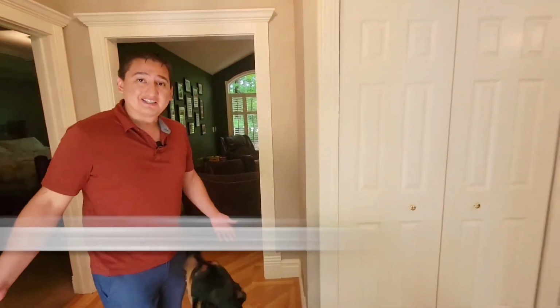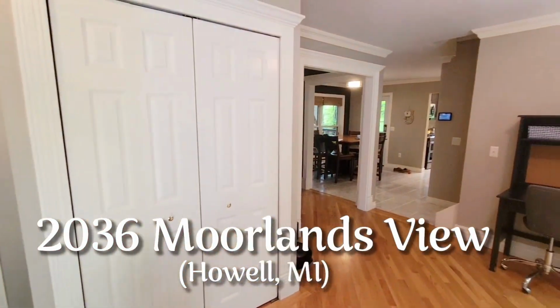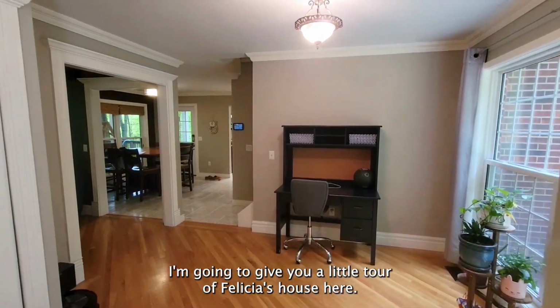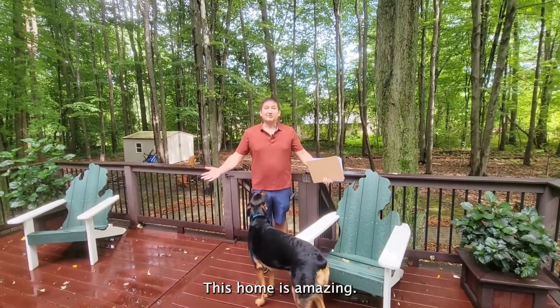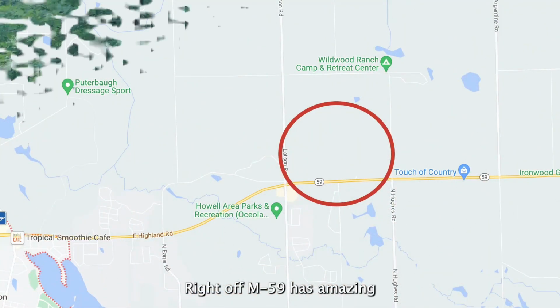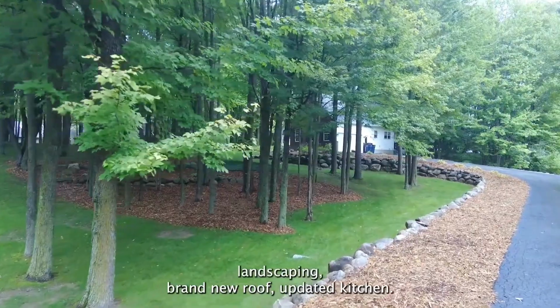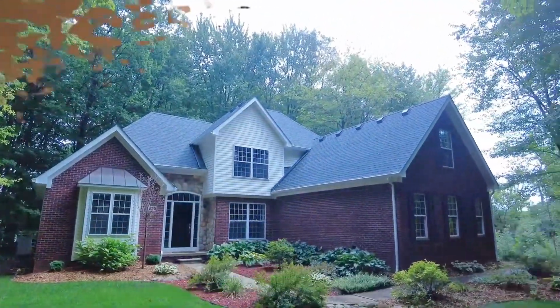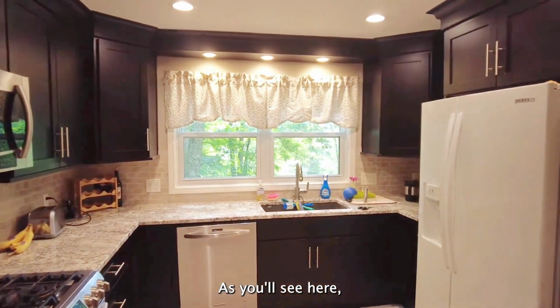This is 2036 Moorlands. We're coming on the market next week. I'm gonna give you a little tour of Felicia's house here. This home is amazing. It's a great home right off of M59. It has amazing landscaping, brand new roof, updated kitchen, as you'll see here.